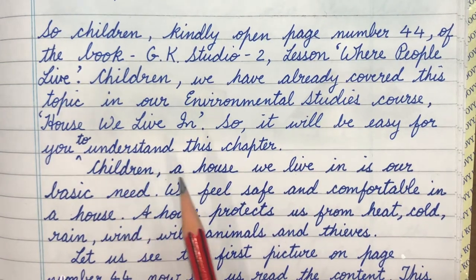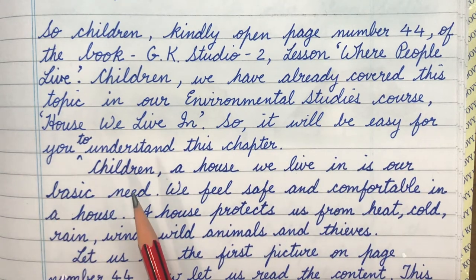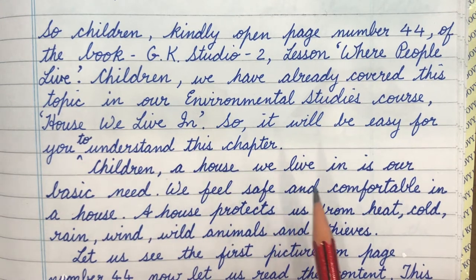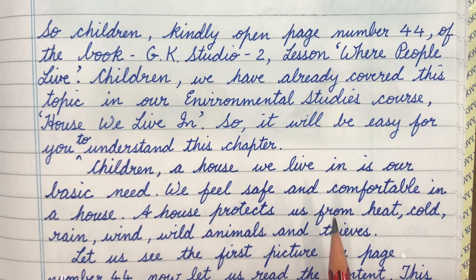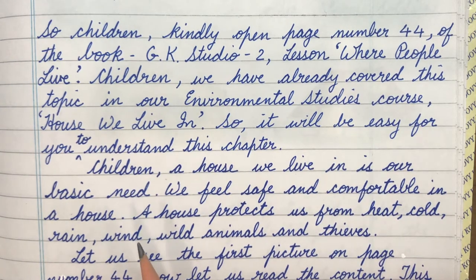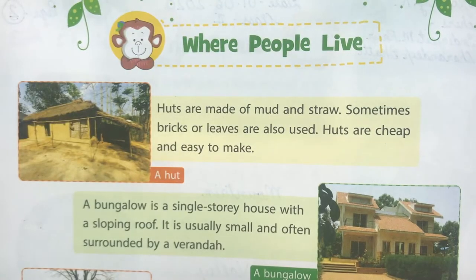Children, a house we live in is our basic need. We feel safe and comfortable in a house. A house protects us from heat, cold, rain, wind, wild animals, and thieves. Let us see the first picture on page number 44.